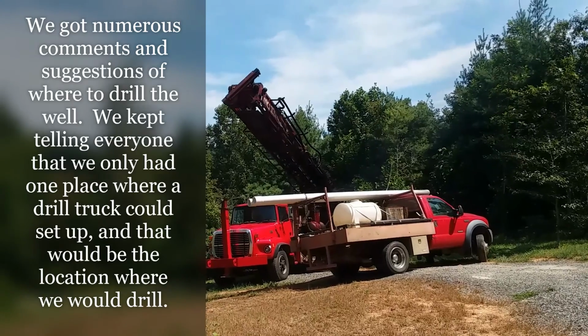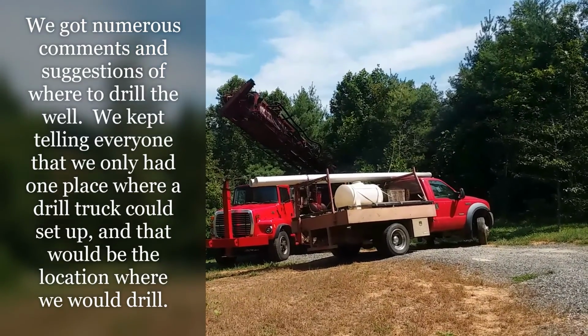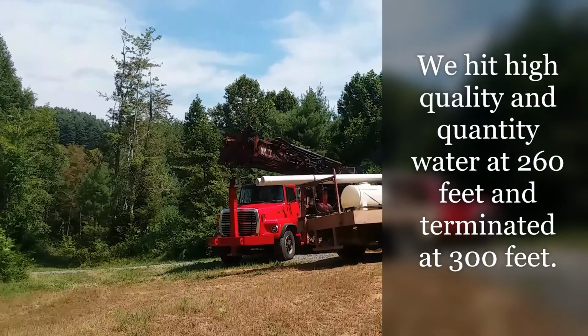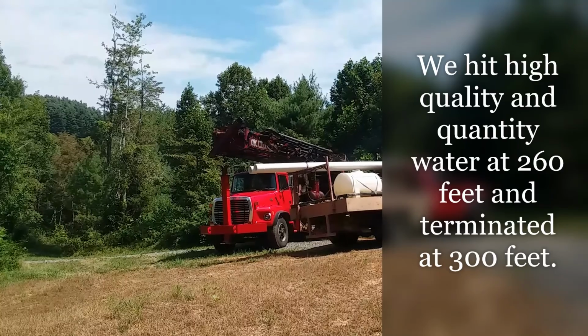We got numerous comments and suggestions of where to drill the well. We kept telling everyone that we only had one place where a drill truck could set up, and that would be the location where we would drill. We hit high quality and quantity water at 260 feet and terminated at 300 feet.